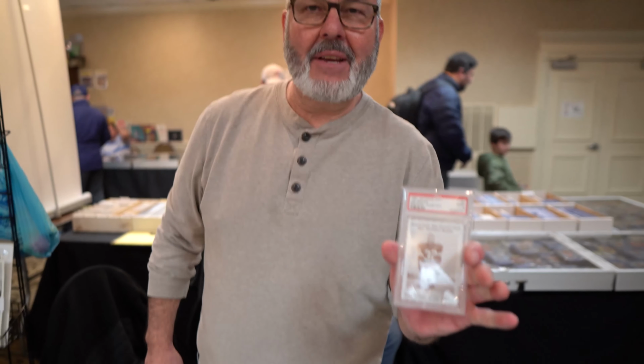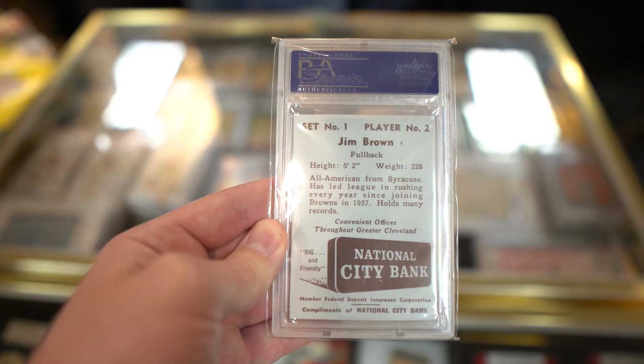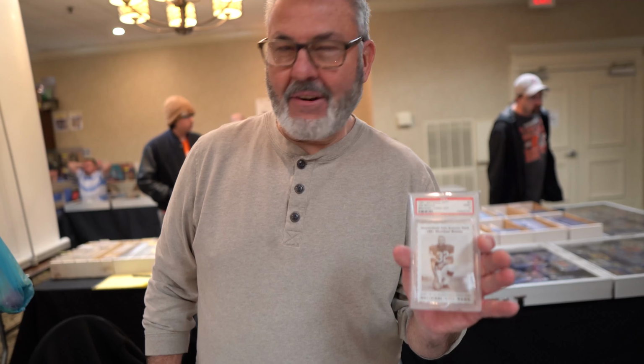So my Jim Brown PSA 9. Only two graded 9 out there. Only 14 total graded. If you're interested, give me a call.